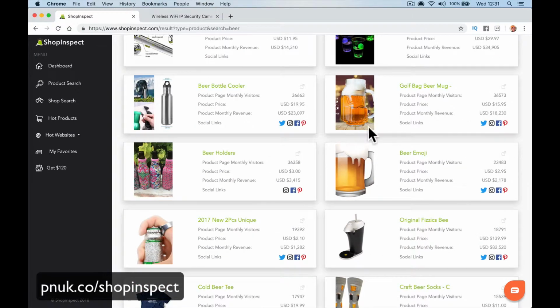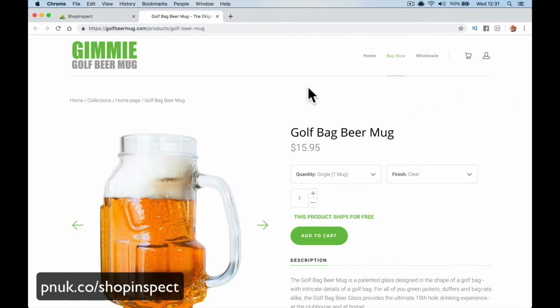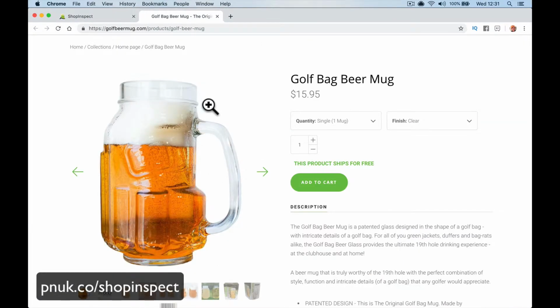What I liked was this. I was interested in this because I like beer and golf, right? So I thought I could sell that if I ran a Happy Me Golf or in my shop, or even just buying it for lads. I'm thinking that a golf beer mug is selling. What's it selling at there? Oh no, that's an emoji. $18,000 a month. That beer mug is selling for.